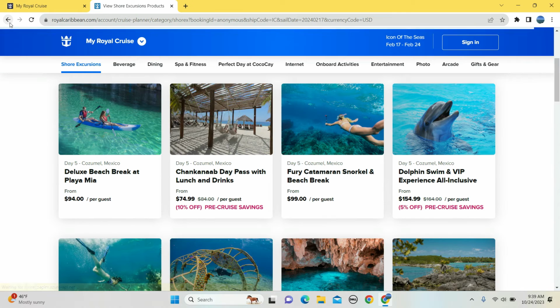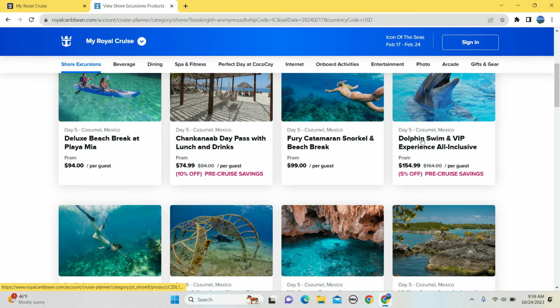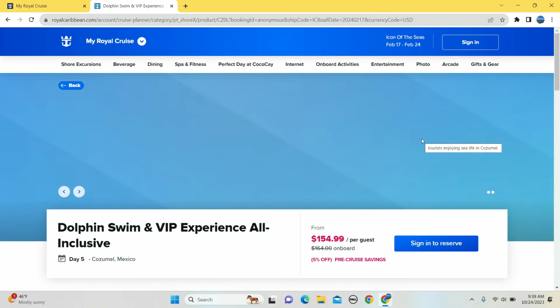Typically, if they give you alcoholic beverages, typically that's on the way back to the port. They don't want you saucy while you are, well, snorkeling.